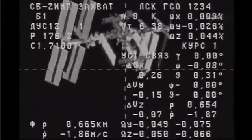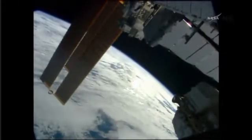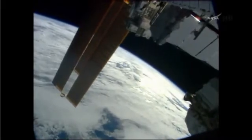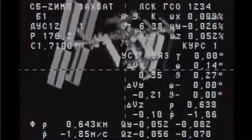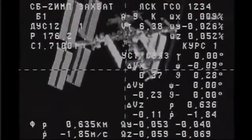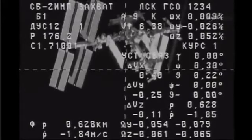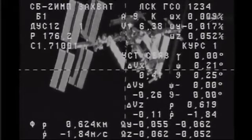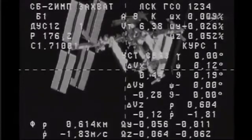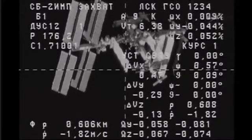We just recently moved from the night, and because of the changing day-night conditions. The Progress is involved right now in a series of engine firings called impulse burns. These are very, very small mid-course correction burns to fine-tune the Progress's path to the station. And as we mentioned, we are expecting the fly-around of the station by the Progress to begin about 4 minutes from now. We are inside 600 meters from the International Space Station.